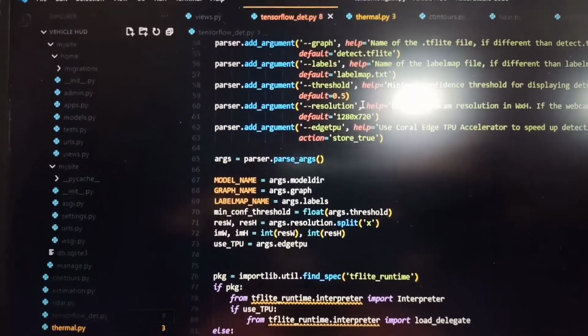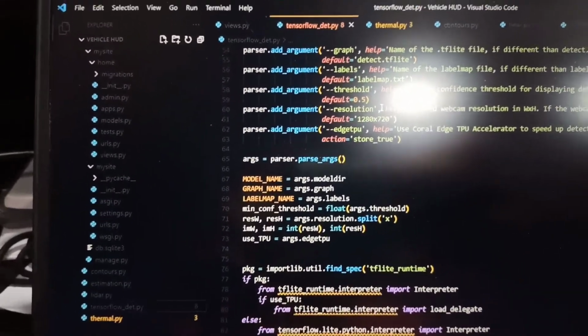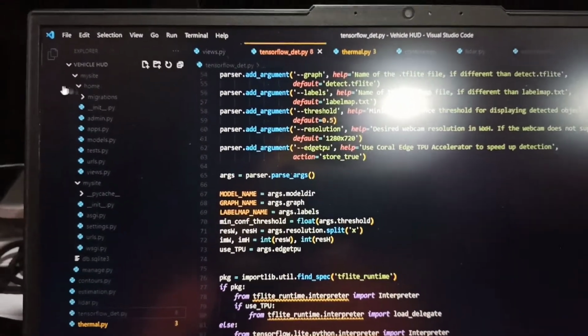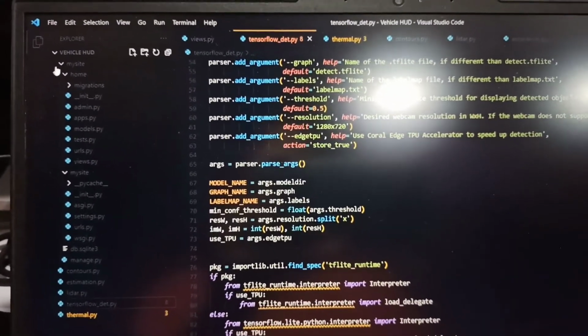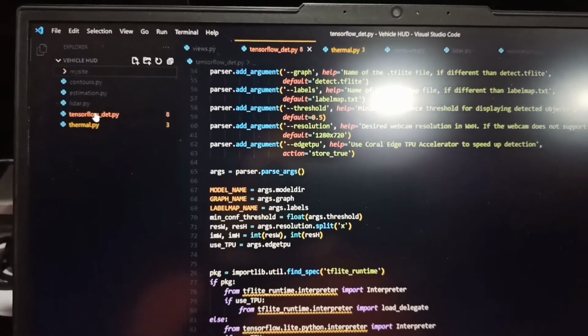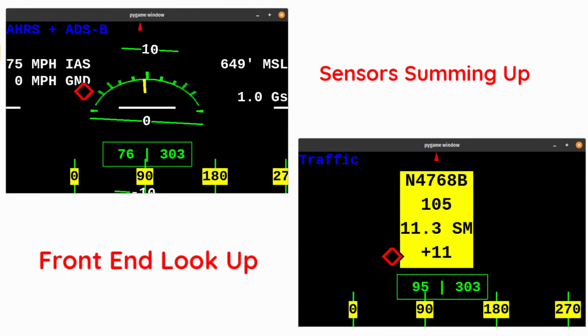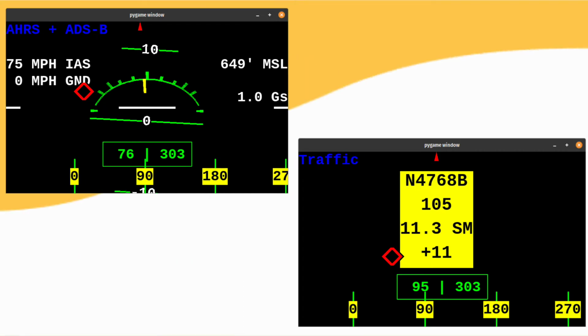Here is the code lookup that controls the whole device. Here I have used five Python programs, and the mysite folder is the Django folder for the backend and the front end that is being used. Here is the front end part that is programmed in the AngularJS framework.